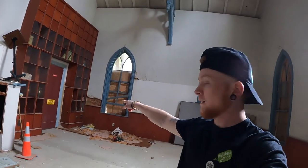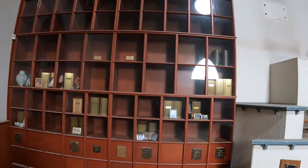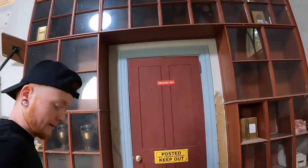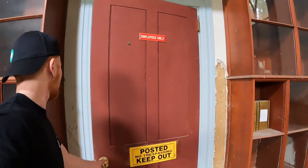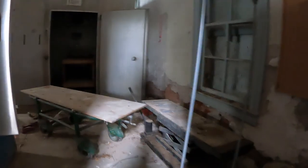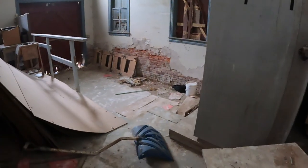Now, there's a door over there that says employees only. So I think we have to go in there, but check this out. Is it all like, I guess, people's ashes? Got a stinky smell in it, but I'm sure there's been animals in here. It's got eggs in there. I'm not messing with that.